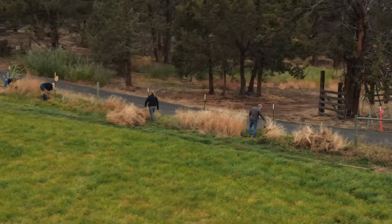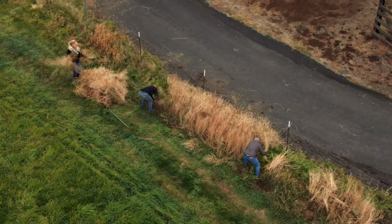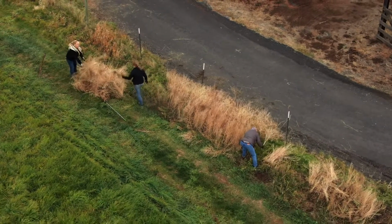First off, just being good neighbors and keeping the place as clean as we possibly can. The second big one is the snow comes in and blows through here and gets trapped with all of these weeds, and the drifts get really high and people have a hard time getting through, and then the plows come through and wreck all of our fences.